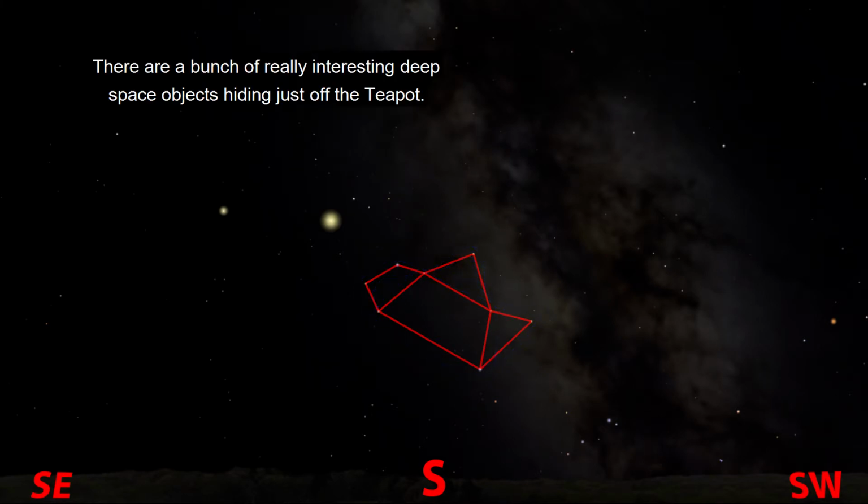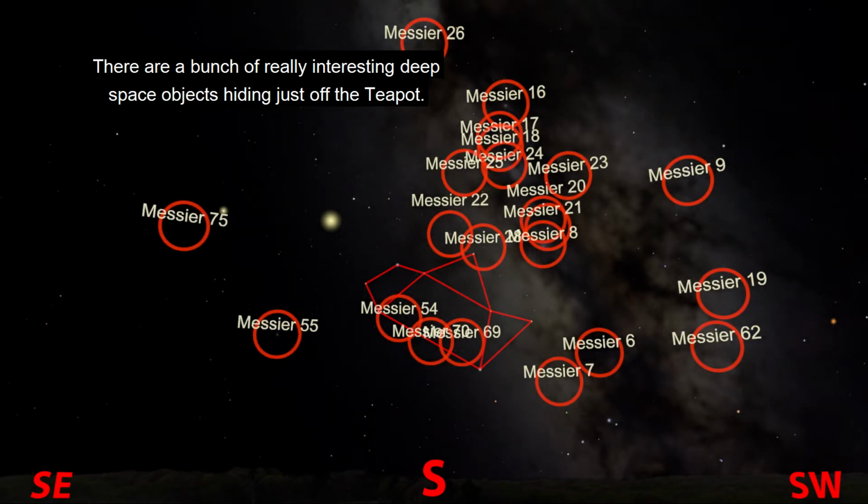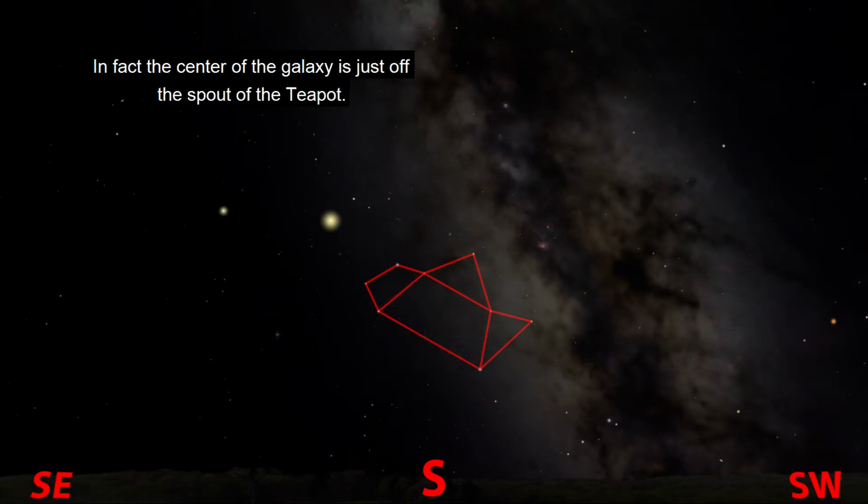There are a bunch of really interesting deep space objects hiding just off the Teapot. This is because it lies along the densest part of the Milky Way galaxy. In fact, the center of the galaxy is just off the spout of the Teapot.